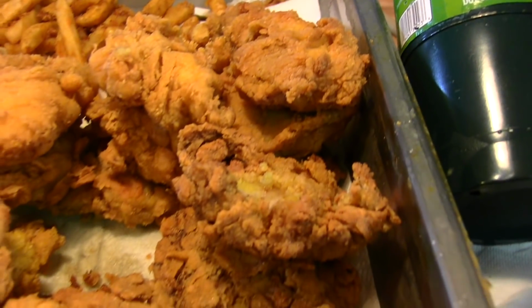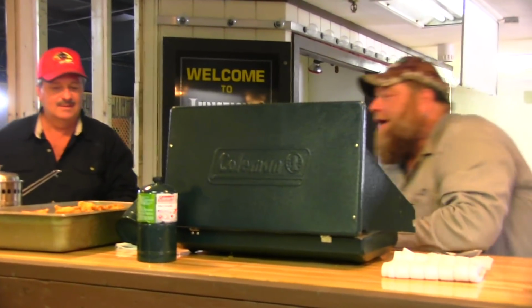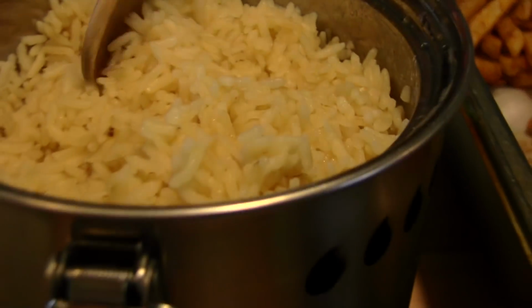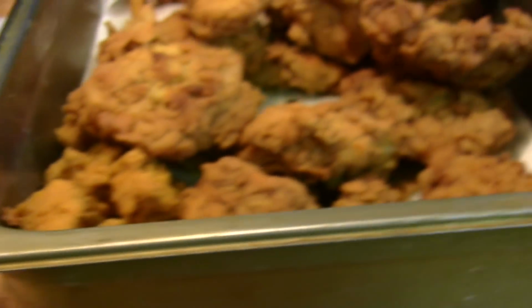Looking pretty good, guys. We're fixing to dig in. All right, John, what we got here? We ready to eat it? Fish and french fries and rice and coleslaw. Hush puppies. This the rice? That's the rice. Here's the spoon for the rice. Nice and fluffy. Not sticky. Well, I'm gonna dig in. Go right ahead. Everybody else dig in.